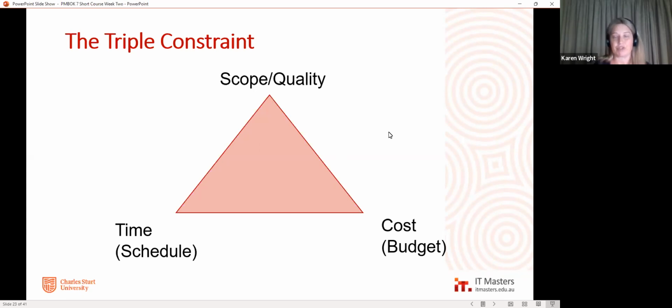But this triple constraint, or iron triangle of project management, used to just be scope, time and cost. And then people wised up to the fact that if we didn't deliver a quality outcome, the rest of it was a bit of a waste of time. But what we do have to do here as the start of our project planning process is really get the scope right. So we've really got to define very carefully what's in and what's out. What are we doing? What are we not doing? What are the boundaries of this project?